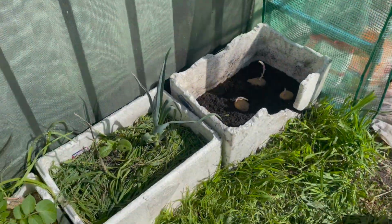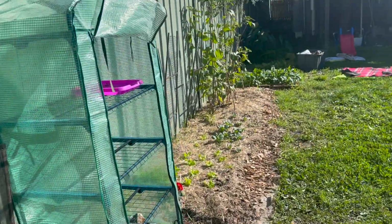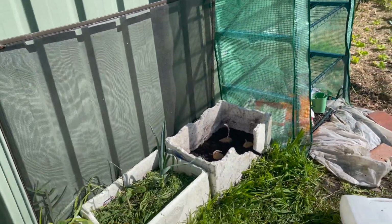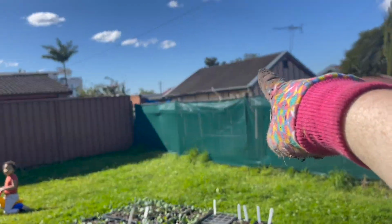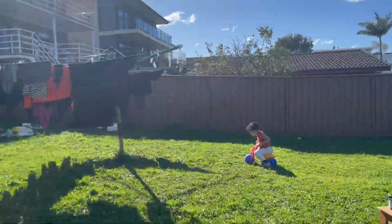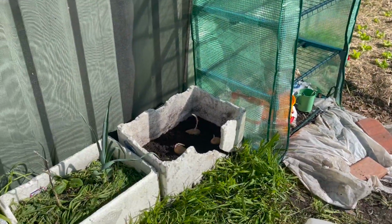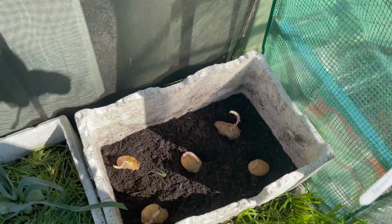Perfect. Okay, so I've put everything in a line. Everything is basically on one side. Really good sun. That's east, and behind me is west, so you get really good sun through the day here. These are the determinate. What are they? Spunter. And I put 5 in there.